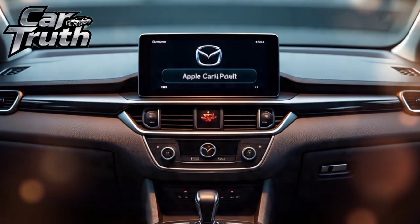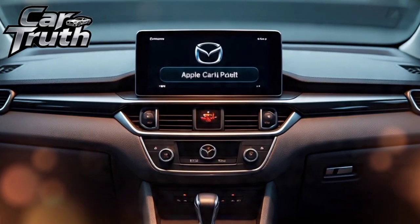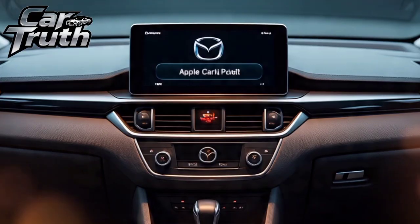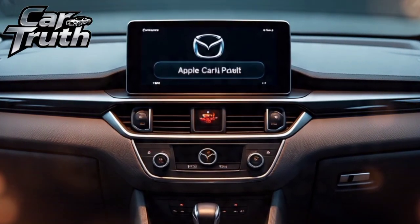So, what do you think? Is this the most underrated compact sedan on the road? Would you trade brand prestige for that level of range and efficiency? Or would you go for something more proven?